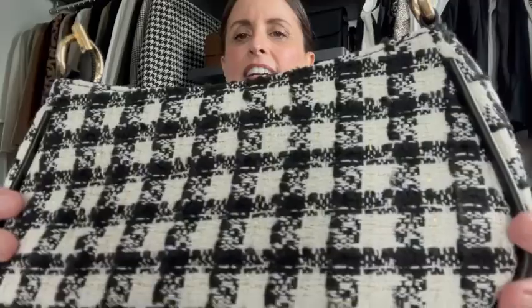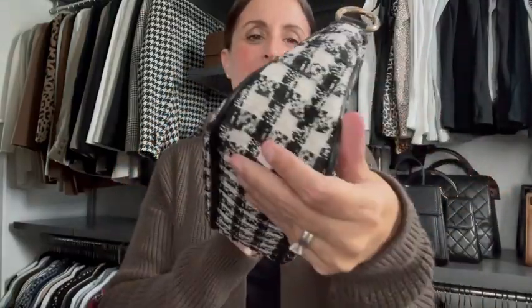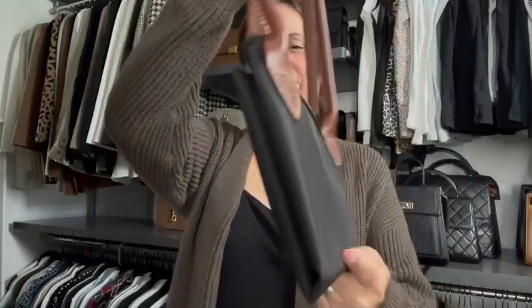However, I do not find myself using this one ever. There is kind of a gold stitching in this bag. I don't know if the camera is going to pick it up, but there's a little gold stitching going through it. Otherwise, it's just a black and white bag. I do have the strap inside, but it's a long crossbody strap, and it's a really cute little bag, but it's just something that I have not gotten any use out of, and so I'm definitely going to be selling this one on Poshmark.